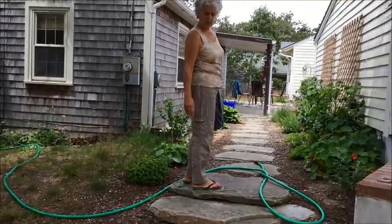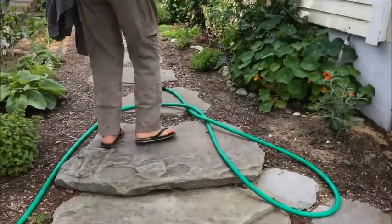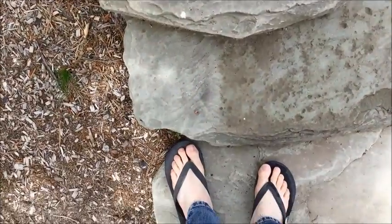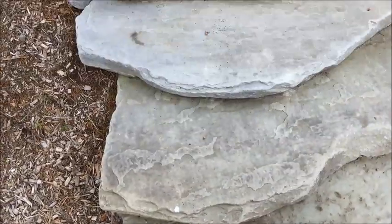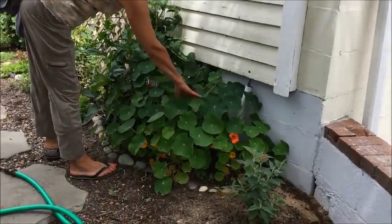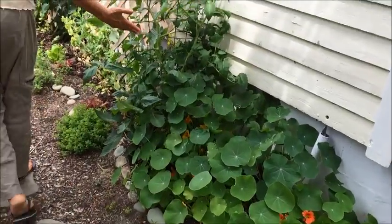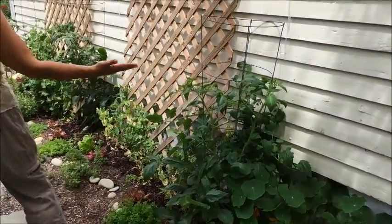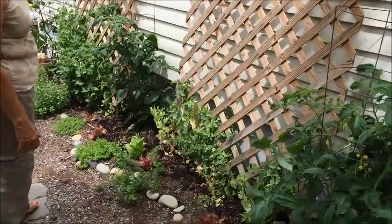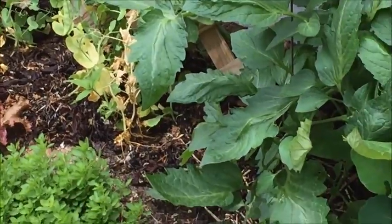All right, so actually we're going to look at the kitchen garden. These are our beautiful stairs. This is the pièce de résistance of the stonework. So this is the kitchen garden. We have nasturtium that have gotten insanely big, and we need to figure out what to do with them. And that's a butterfly bush. David's tomatoes and peas, with the seaweed mulch, and we have all sorts of herbs.